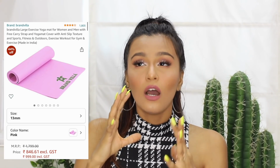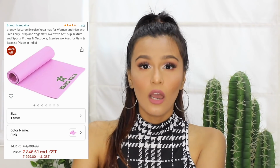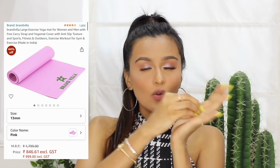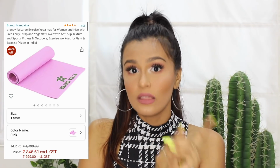If you have pain in your knees when you're working out, definitely check out this yoga mat because it gives you so much cushioning and so much support. It's really good. If you use yoga mats, you know, उसमें से उसका sponge निकलना शुरू हो जाता है, which does not happen with this yoga mat.